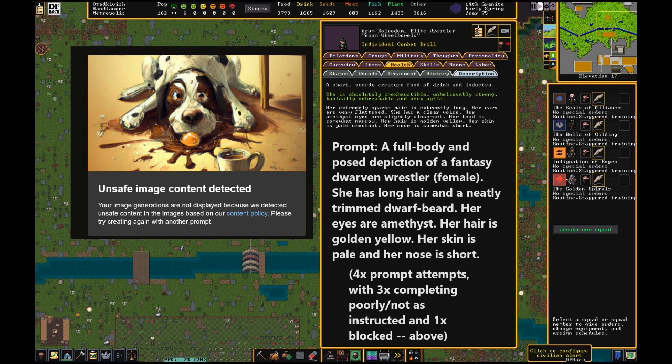Okay. So we switched over. I'm even going to probably edit that out. So this is one of the best defenders. Honestly, I don't want to make this a political thing or anything, but this is a female dwarf, an elite wrestler. She is one of the greatest soldiers of my well-defended garrison, Dwarf Fortress. You'll see the prompt here. I did my best to translate exactly what she looks like into Bing Image Create, and I got blocked for that. They said unsafe image content detected. I didn't get blocked. No, they let me do more prompts after that. But this prompt that you're seeing on your screen was blocked.